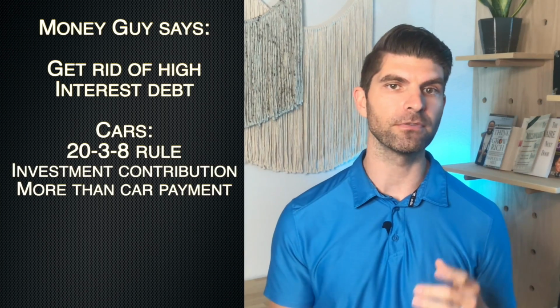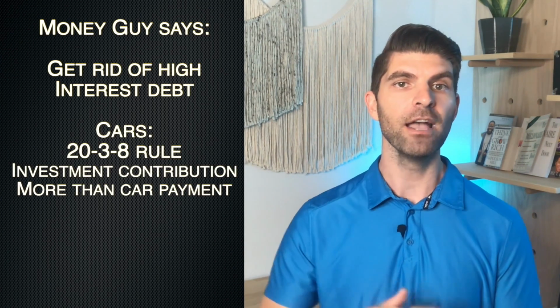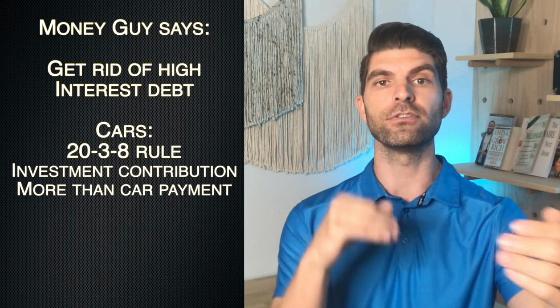So let's say, for example, you have 2 car payments of $400 each, you got $800 a month going to car payments. But if you're only saving $200 a month in your investments, they say that's backwards, so that doesn't work for them. So you need to rearrange your financial situation with the cars so that you can be contributing more to your investments than you're paying for your cars each month.